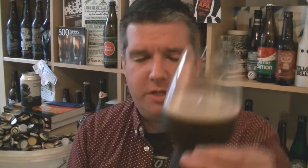I had the first one, didn't love it, but I've heard there's been a lot of changes to this. Obviously the coffee's the big change, but I think they've changed the yeast as well. That was the thing for me with the previous one: the yeast was really very characterful British yeast. I thought it was overpowering the coffee. So what have we got in this one?